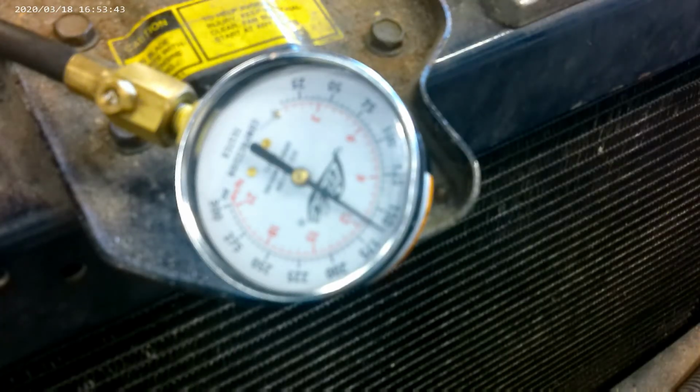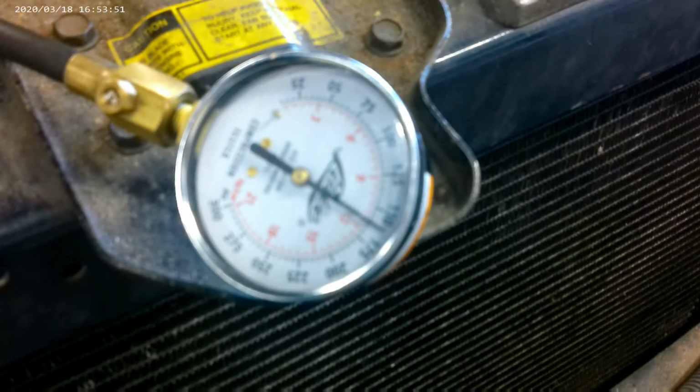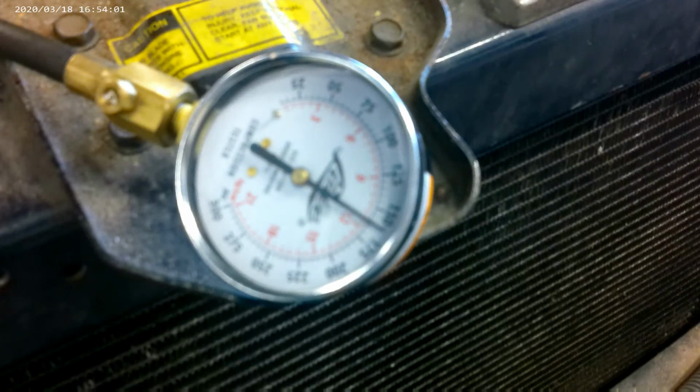So we can see this engine has a compression reading of approximately 155 psi. We saw the compression reading jump as we were cranking the engine over. So what does this all mean? Is this a good compression reading? Is this not a good compression reading? Let's go ahead and break this down a little bit closer and analyze this. But before we do that, we're going to go ahead and remove the compression gauge and repeat this test for our other cylinders.